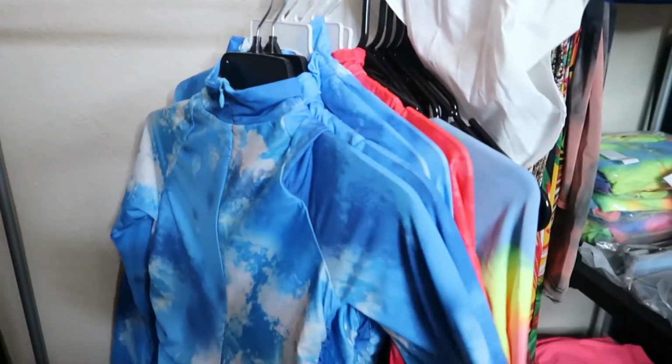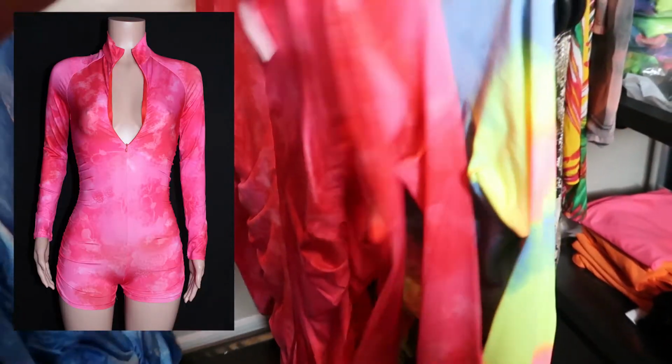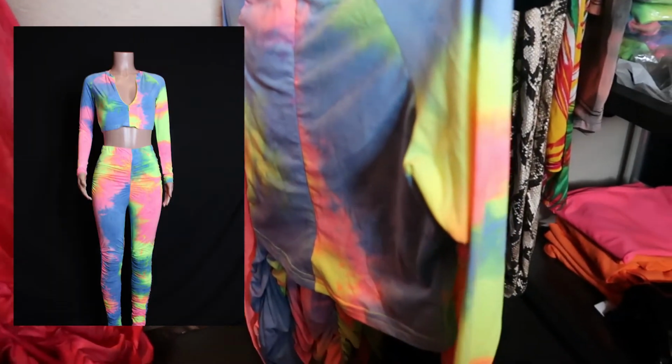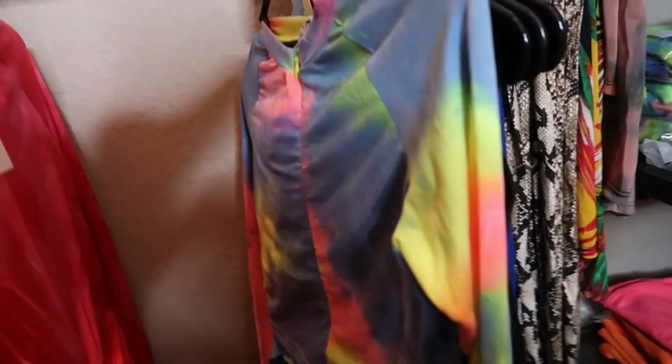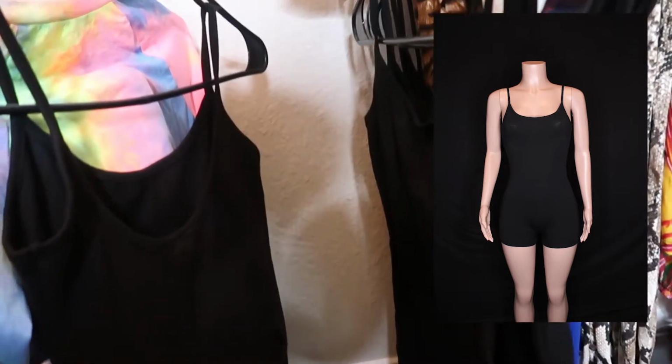So I know y'all see this stuff on the shelf. Just wait for it. On the bottom shelf, we got our blue romper, and it also comes in pink that we are selling on our website. And then we have our tie-dye two-piece. This is so cute, y'all. I love this tie-dye two-piece. And then we have our basic black romper at the bottom as well. Now we can move on to the shelves.